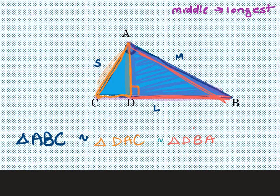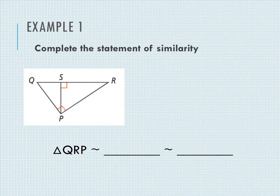All right, now we're going to learn two proportions that apply to these kinds of triangles. All right, so try the similarity statement. The first one's already given for you, right? That's the big triangle, QRP. So if I look at the big triangle, and I'm talking short, longest, middle length, QR is which of those three? Of the big triangle, it's the longest one, right? Because it's opposite the right angle. So we went longest. Then RP, right? QR to RP.